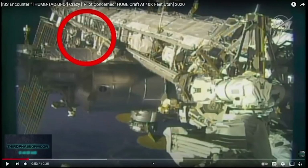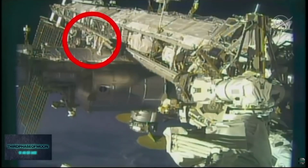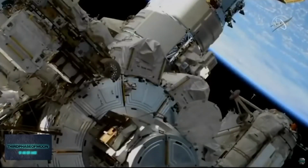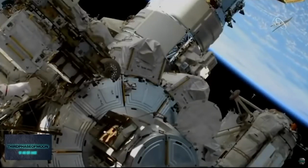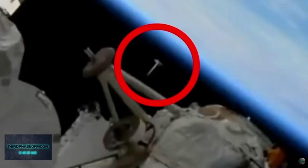Check this. First, it happened January 20th, 2020, as the astronauts were preparing to enter back into the airlock for depressurization and re-entry into the interior of the ISS. Something unusual was recorded on video. We're looking at it right now, and we're going to get a closer look and ask the big question: what is this anomaly that NASA captured aboard the ISS?